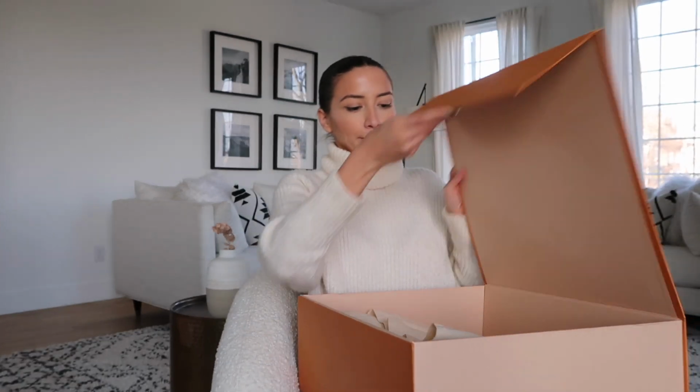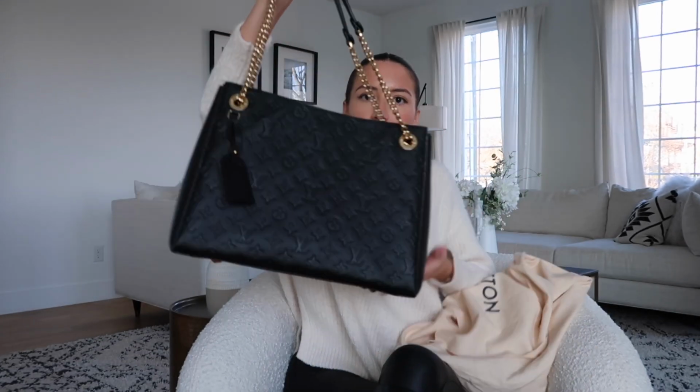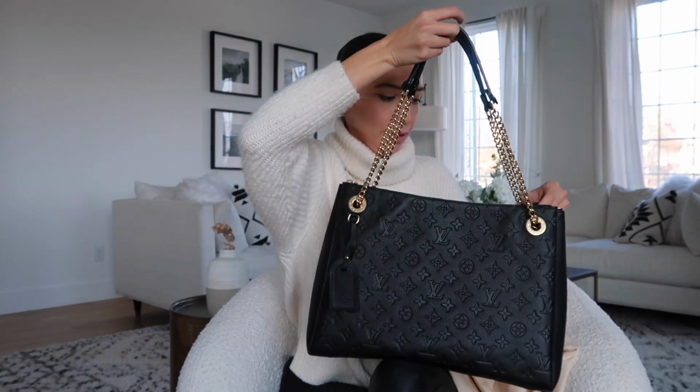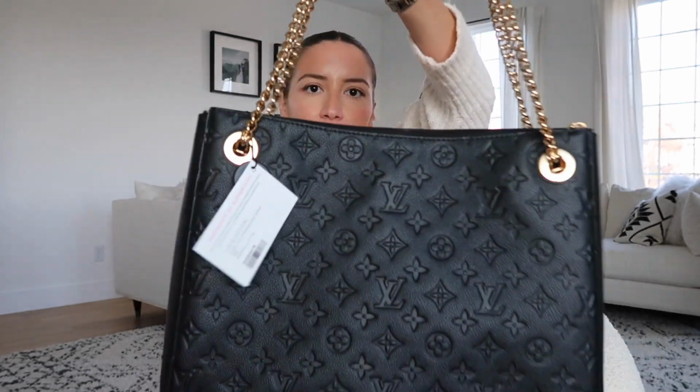So let's go ahead and open it up. This one came up and I had to grab it. There's no easy way to do that. Okay, so here she is. I promise you nobody is going to guess this whatsoever, but it is the Louis Vuitton, and I'm going to butcher this, Surène MM, and it is in the all black grained leather with gold chain and a leather top handle for the chain.